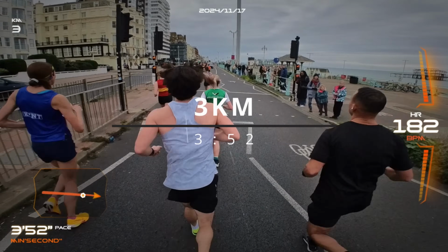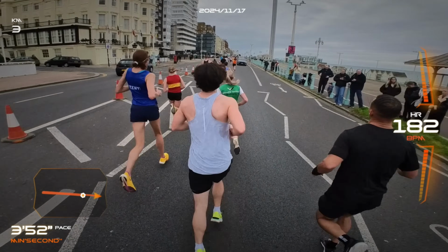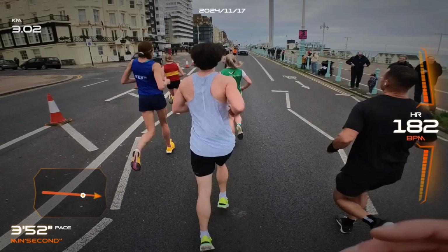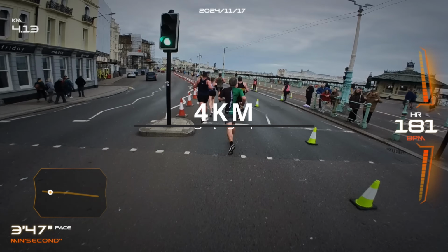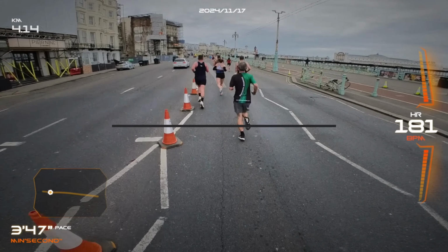There's the third kilometre at 3:52. He is exceeding all expectations currently. I thought he might be able to sneak a sub 39 with a final 1 kilometre of Mills doom, but he's tracking to obliterate a sub 39 towards the mid 38s. Could that be a possibility? And I believe that is a distinct possibility. There's the fourth kilometre, 3 minutes and 54 seconds.